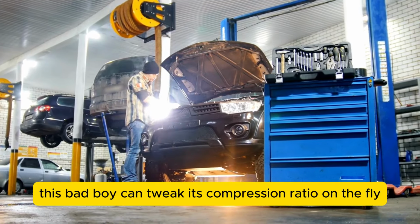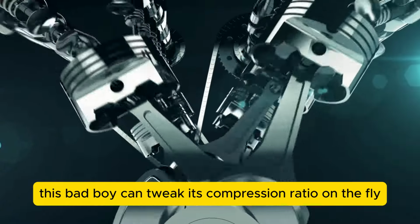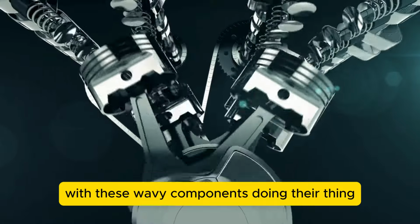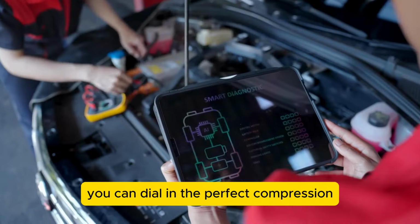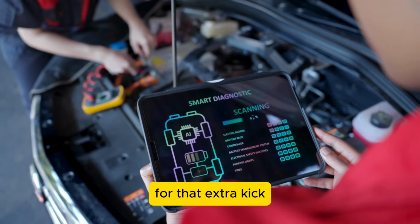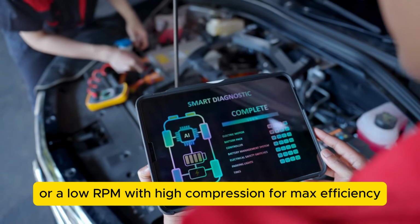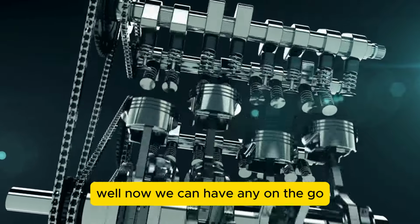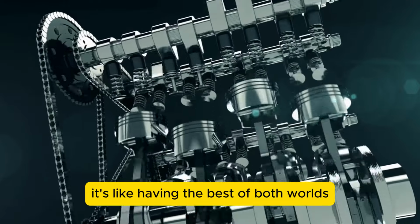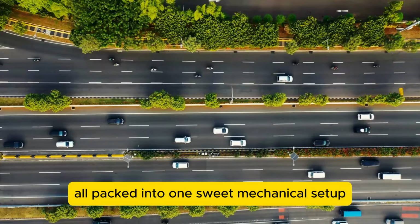But wait, there's more. This bad boy can tweak its compression ratio on the fly, and it's as easy as turning a knob. With these wavy components doing their thing, you can dial in the perfect compression for any situation. Do you want a high RPM with low compression for that extra kick, or a low RPM with high compression for max efficiency? Well, now we can have any on the go. It's like having the best of both worlds, all packed into one sweet mechanical setup.